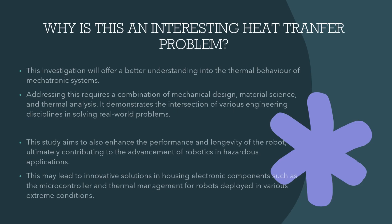This investigation will offer a better understanding into the thermal behavior of mechatronic systems. Addressing this requires a combination of mechanical design, material science, and thermal analysis. It demonstrates the intersection of various engineering disciplines in solving real-world problems. This study aims to also enhance the performance and lifespan of the robot, ultimately contributing to the advancement of robotics in hazardous applications. This may lead to innovative solutions in housing electronic components such as the microcontroller, and thermal management for robots deployed in various extreme conditions.